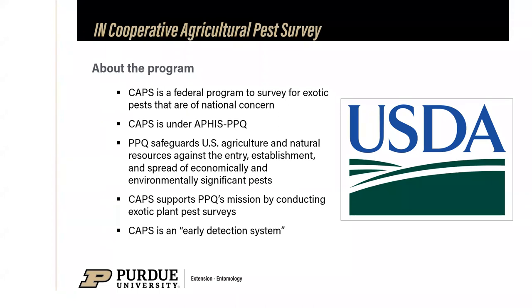So the Cooperative Agricultural Pest Survey, or CAPS, is a government survey targeting exotic plant pests that are of national concern. So that's where the cooperative comes in, is that this is a national effort to look for these invasive species that would cause problems in the country. The CAPS program falls under APHIS PPQ. If you don't know, PPQ stands for Plant Protection and Quarantine. And this agency is within the Animal and Plant Health Inspection Service of the USDA.